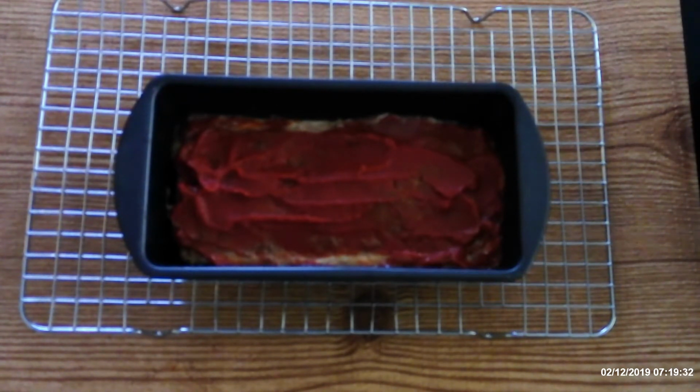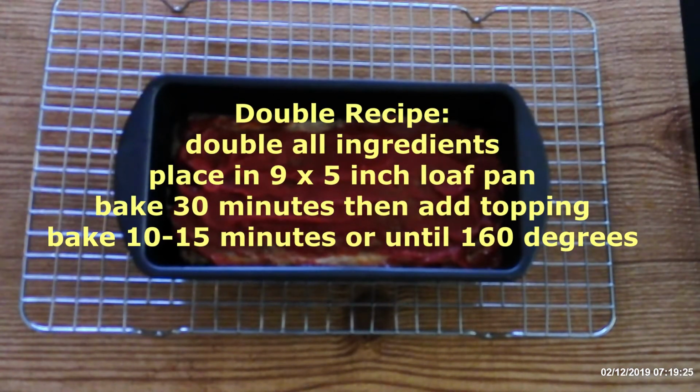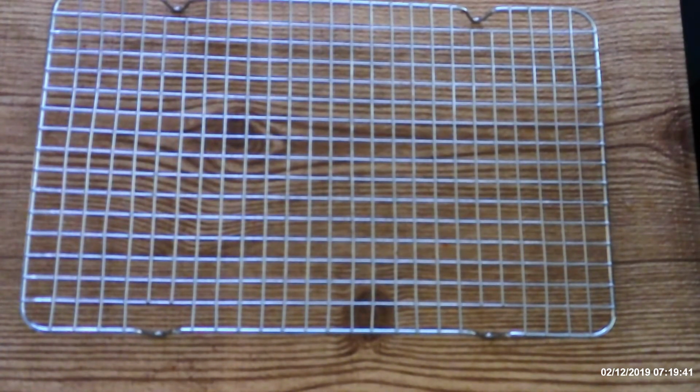Also, if you want, you can double this recipe and bake it in a 9 by 5 inch loaf pan, if you're needing a bigger loaf, because this really doesn't make that big of a loaf. It makes plenty for my family because we only have 3. But if you have a bigger family, you might want to double the recipe. Bake it in a little bit bigger pan, and you can still bake it for 30 minutes and it should be fine. Just check the internal temperature and make sure it is 160 degrees when it's done baking.